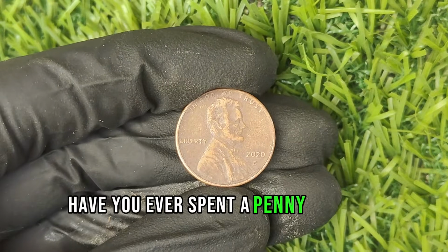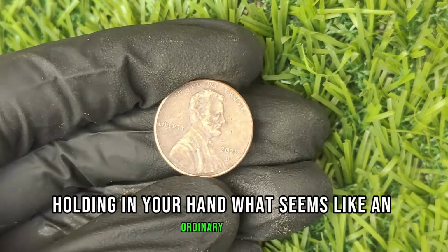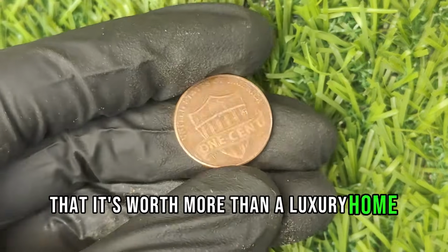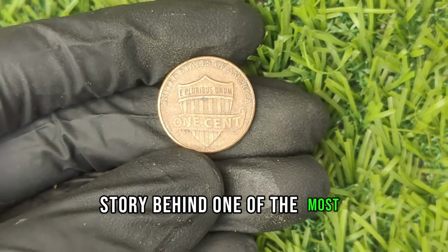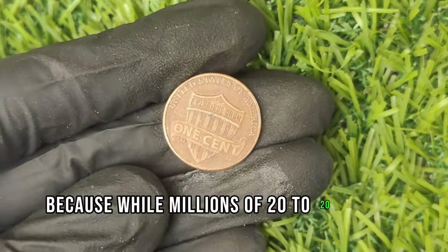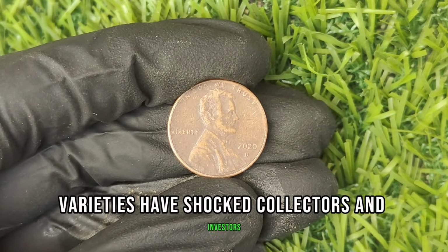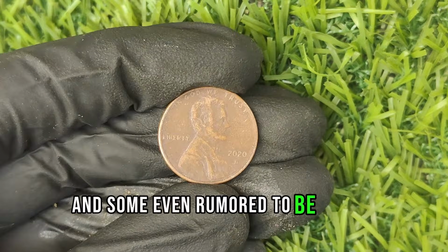Have you ever spent a penny without realizing it could have made you a millionaire? Imagine holding in your hand what seems like an ordinary 2020 D Mint Mark Lincoln penny, shiny, copper-colored, modern, and discovering that it's worth more than a luxury home in Malibu. That's not just a dream. It's the real story behind one of the most extraordinary modern coin finds in U.S. history. Because while millions of 2020 Lincoln pennies are circulating in pockets and piggy banks across the country, a few rare varieties have shocked collectors and investors with values soaring past $220,000, and some even rumored to be worth millions.